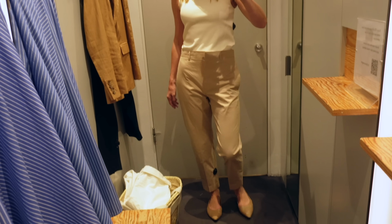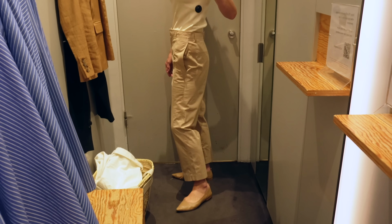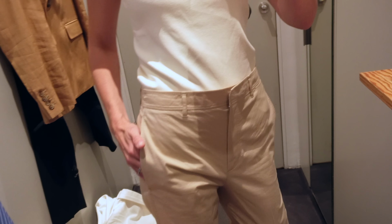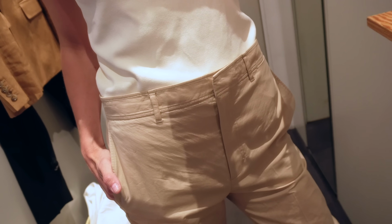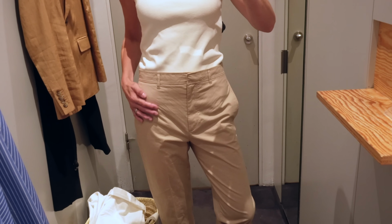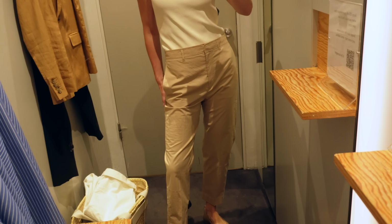Made with 97% cotton and just a sprinkle of elastane, they're hugely comfortable to wear, and a bit like those seersucker trousers before, a really nice slim leg fit. I thought the addition of the press folds at the front and back were a nice added detail, just making them feel that little extra bit elevated.